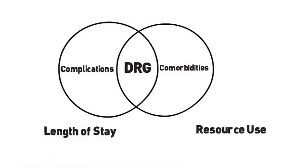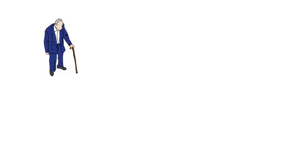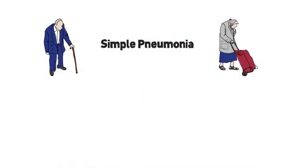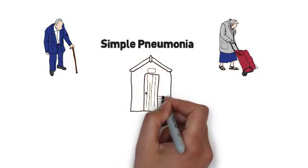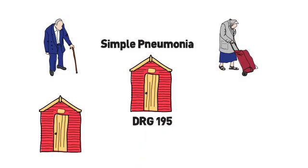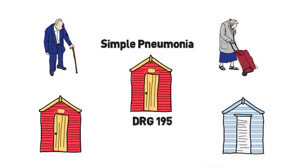So how do we distinguish levels of patient complexity? Let's go back to our two patients. Each have the principal diagnosis of simple pneumonia. They would each be assigned DRG 195. But remember, one of our patients was sicker and required more complex care. No one knows the difference unless the differences are documented. And this is where you come into the picture.